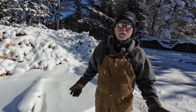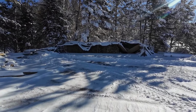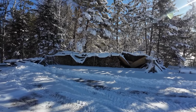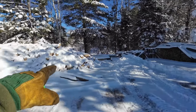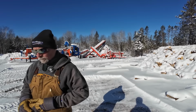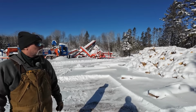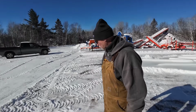And then the stuff that's all split and stacked, we'll count that next. That's what I don't know. What do you got left here? I think there's like 5 face cords there. Oh, so about 2 full cords, yeah. Just almost 2 cords. So you're at about 62 full cords between this, that, and the 2 full piles that we got at the old wood yard. And then we're going to count all the inventory of the stuff he's got stacked. So it's a good start. Let's do some counting and measuring.